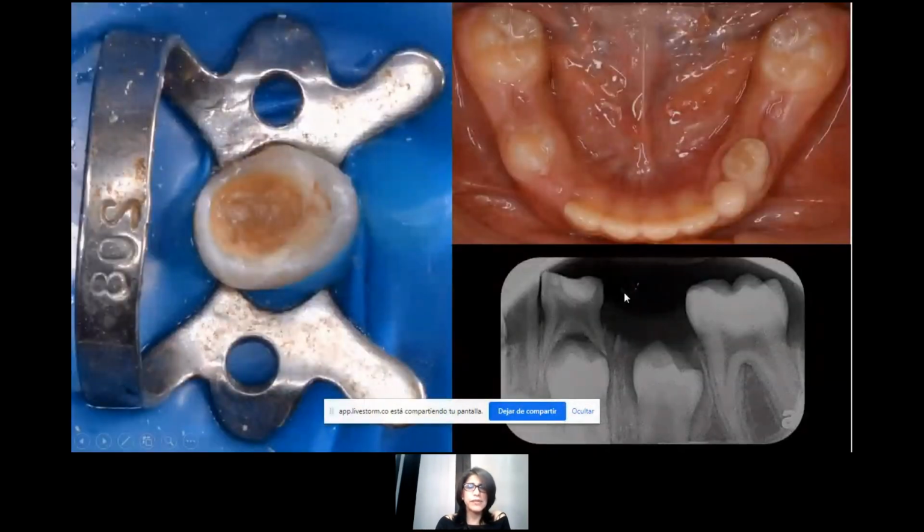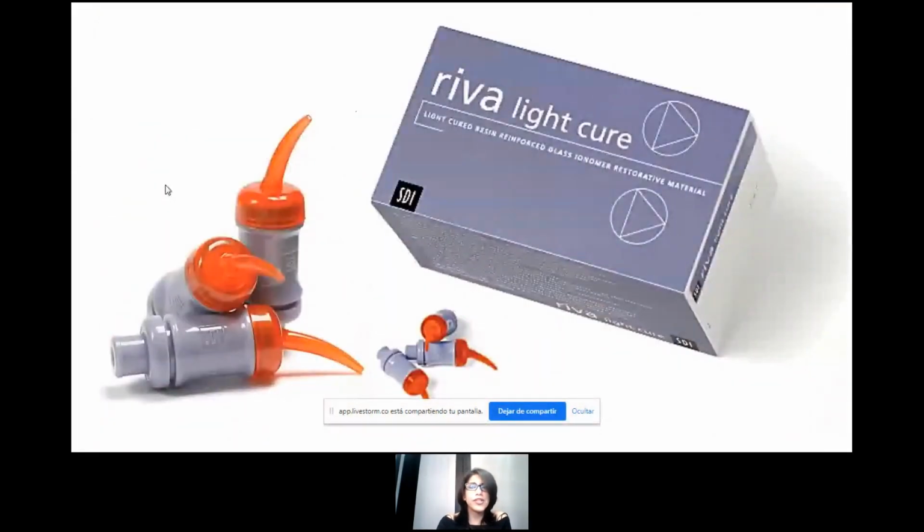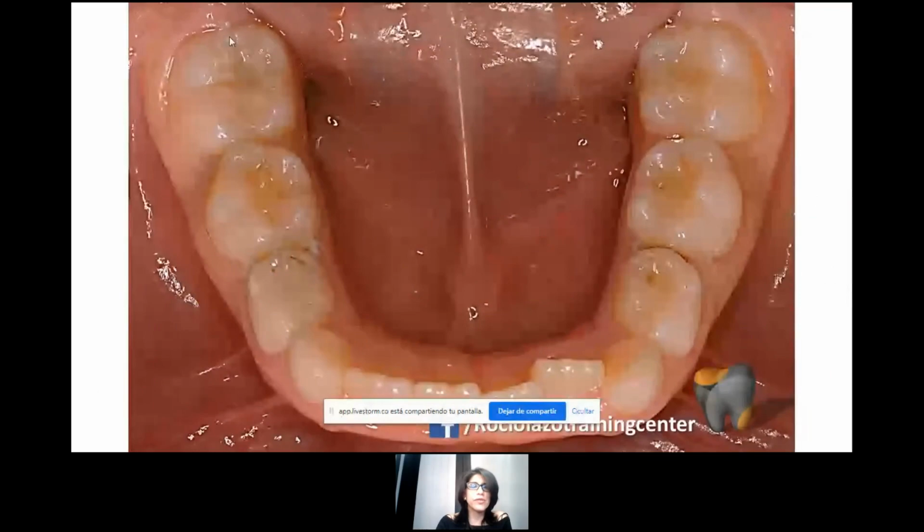It's another case. If you have caries in enamel, can you use the glass ionomers with strontium? Yes, but my recommendation is to use the Riva Light Cure, but not the high viscosity, the Riva Light Cure, and you will have these perfect results in these pitted fissures with early caries lesion.